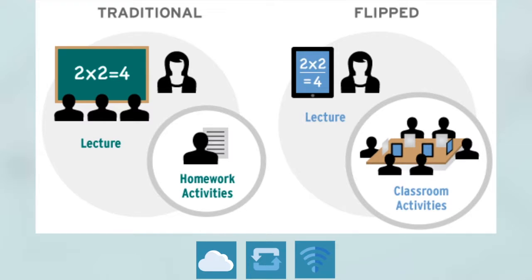This flight is equipped with a flipped classroom. Simply put, students watch Bergman's YouTube videos at home and do traditional homework at school.